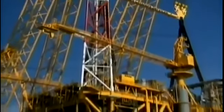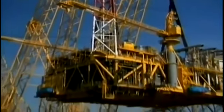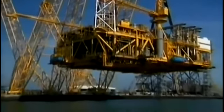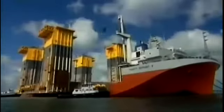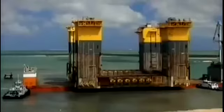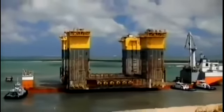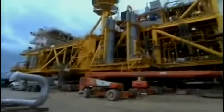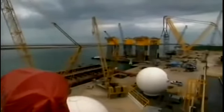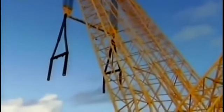The platform is as big as a city block. In order to float above the gas fields in the Gulf, it must be attached to this huge four-towered hull, which is en route to the Gulf atop an amazing ship, the mighty Servant III. Mounting the huge platform on the hull will be one of the heaviest lifts ever. That's when the crane-like heavy lift device will swing into action.